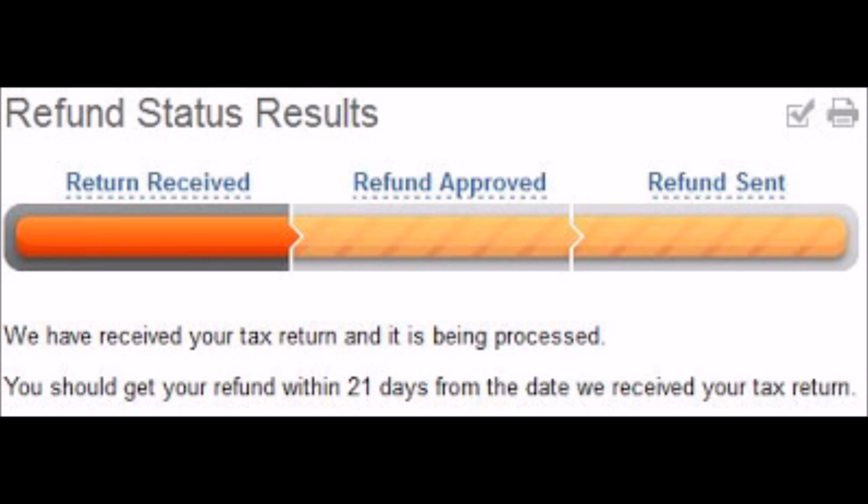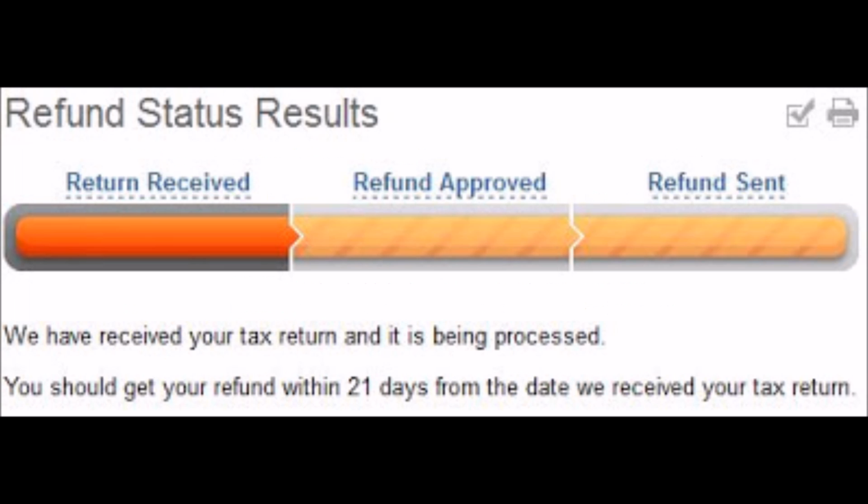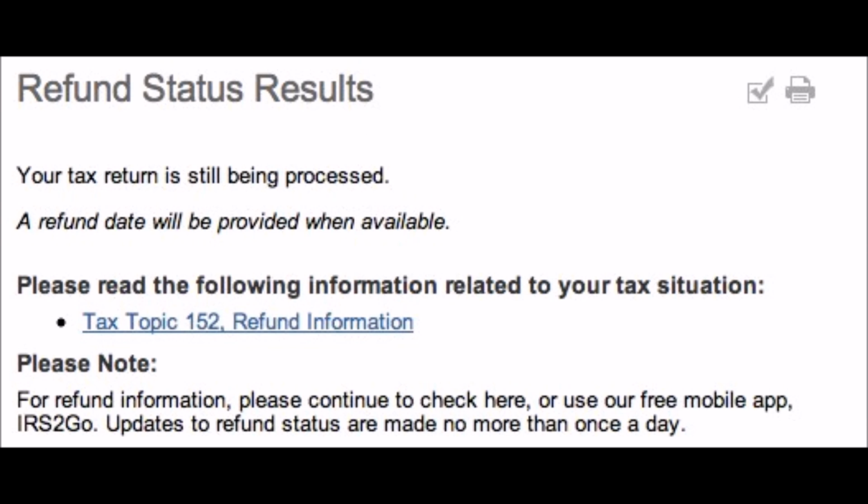So let's say you log on to check Where's My Refund tomorrow, and all of a sudden you get this. And that's good news. Your refund was approved, and there were no issues with your refund. But let's assume tomorrow you log on, and instead of seeing that refund approved message, you get something that looks like this. Okay, so now your bars have disappeared. You see that your return is still being processed. A refund date will be provided when available, and you get the tax topic 152 message, or if you got a paper check, a different tax topic.